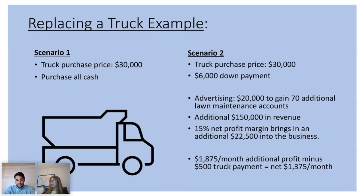But in this specific example, we're talking about actually using that money for, let's say, paid advertising, right? And you're able to use that money to get 70 additional lawn maintenance accounts. So those are recurring accounts, which ultimately comes up to, let's say, $150,000 revenue per year, recurring. And you also figure that you make approximately 15% net profit margin, right? So potentially bringing in $22,000 additional net profit into the business.